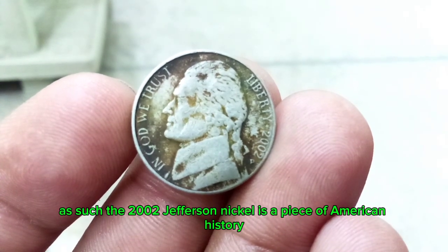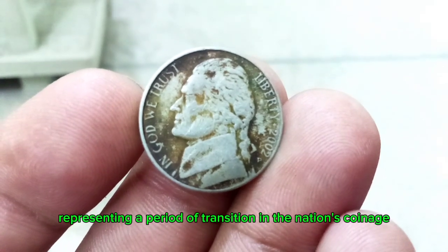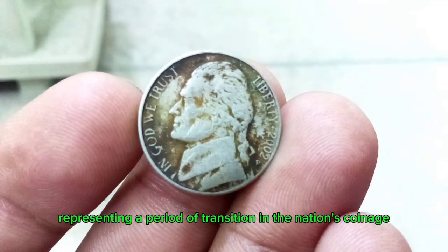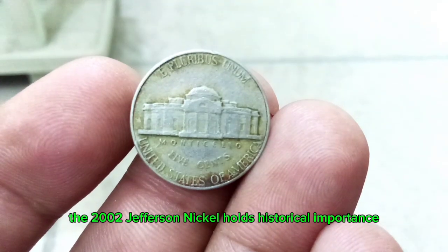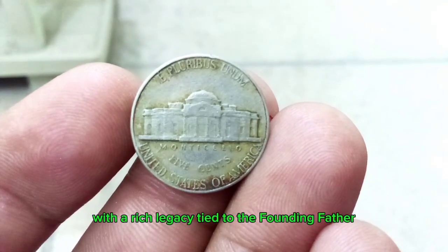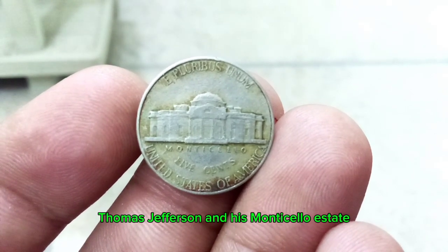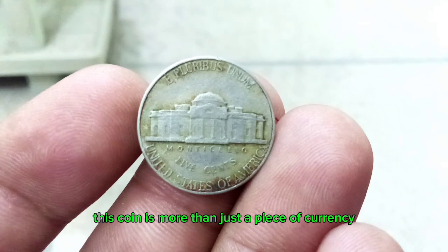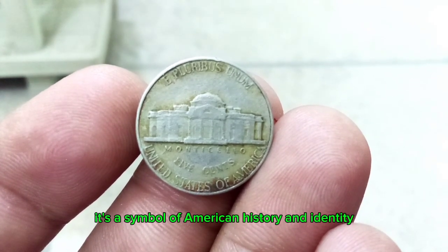As such, the 2002 Jefferson nickel is a piece of American history, representing a period of transition in the nation's coinage. It holds historical importance as part of the final years of the classic Jefferson design. With a rich legacy tied to the founding father Thomas Jefferson and his Monticello estate, this coin is more than just a piece of currency. It's a symbol of American history and identity.